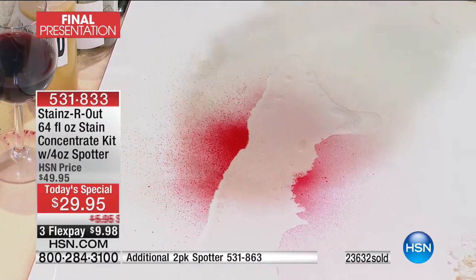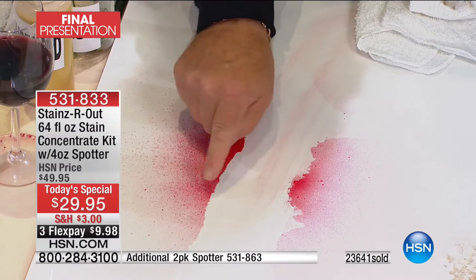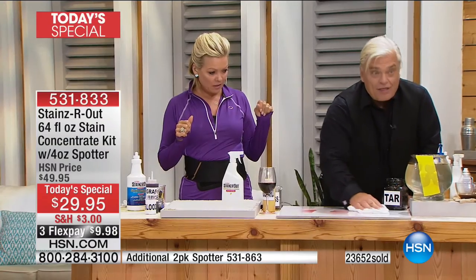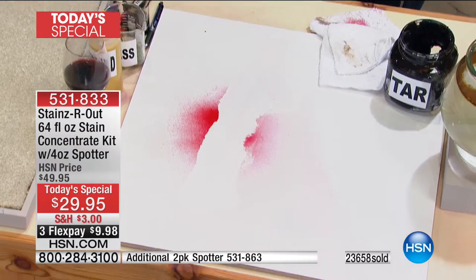And I haven't even touched it. I know. Not even touched it. I'll draw the cloth through it. Look at this. You can see where it kissed the stain remover, actually it's the spray paint. It just ate that spray paint away. Ate it up. And there goes the tar, completely gone. That's the results you're going to get with stains are out every time. I'm telling you, it's different than anything else you can find anywhere.